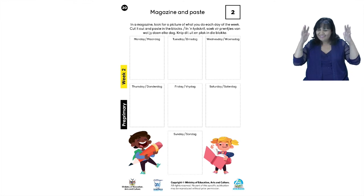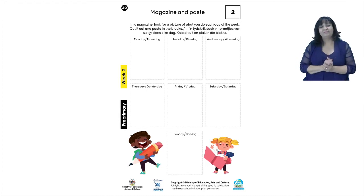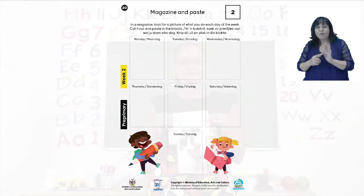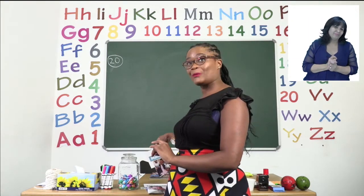Yay! Well done, everyone. So I want you to practice that song whilst you are doing your exercise. Now, every block that we see there is for a day of the week. And you are going to choose the pictures that best show what you do on that day. I have already cut my pictures and I want to show you what I do on that day. So, this is my Monday. And I'm going to show you one by one.